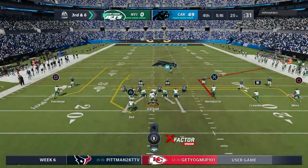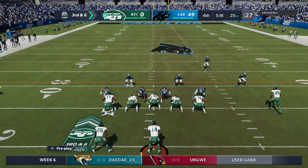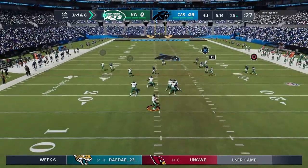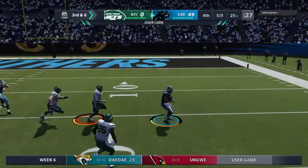That one was timed well, incomplete. The Jets on third down. Not good. 0 for 4 thus far. This will be 3rd and 6. Darnold from the gun. And now here is another interception.